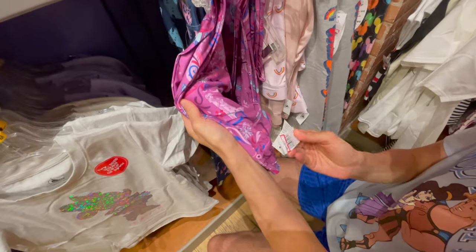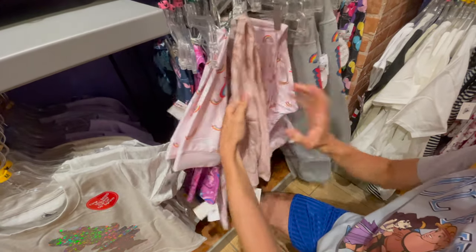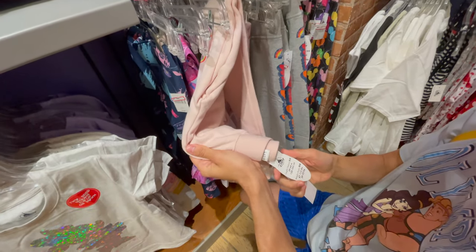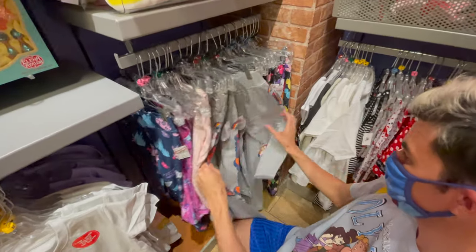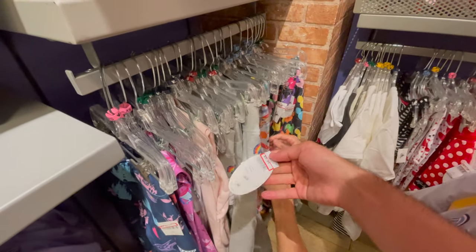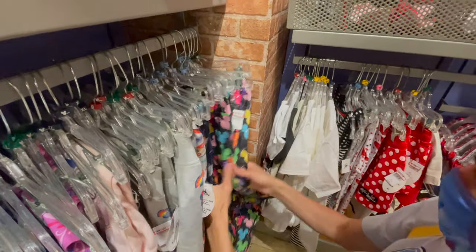$7.99. Who's on? Oh, it's Frozen. $7.99. More rainbow unicorn randomness. $7.99. These look like adult, but I don't know. Extra large. Oh, they're extra large youth. $9.99. Okay, retro sweatpants are $9.99. Ink and paint. Oh, those are cool. $9.99. Those are the balloons. $7.99. All $7.99.